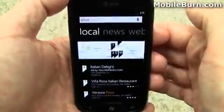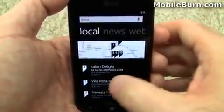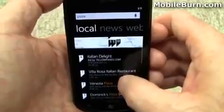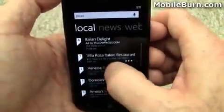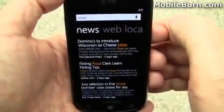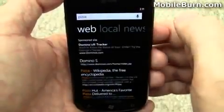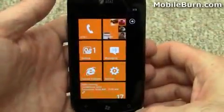And Bing recognizes what you're searching for and tries to bring up the appropriate view. So local results are probably the most common request for pizza. You can see we've got that advertisement here for Italian Delight. It says A there, and then you've got the results 1, 2, 3, 4 here along with the map. If I tap on here, if I really wanted news about pizza, you can see that here, and just generic web results right there. You can also do voice-based searches.